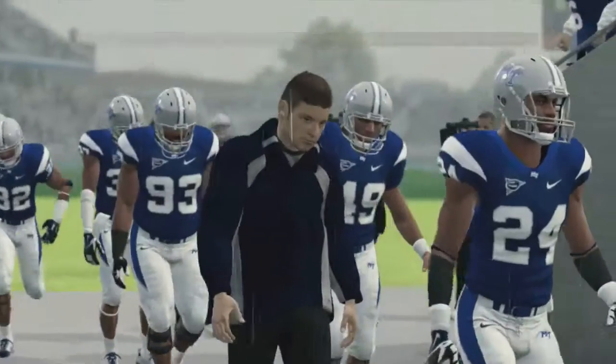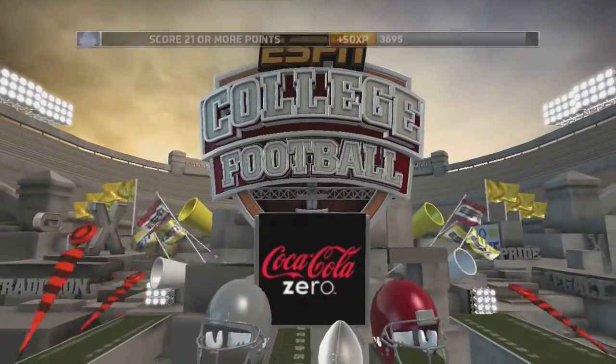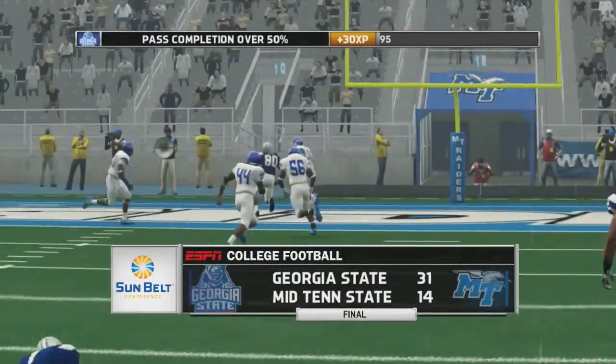David Reynolds, your player of the game, 234 yards, 4 touchdowns on the day, as that last one seals the victory for Georgia State over Middle Tennessee State with a final score of 31-14.